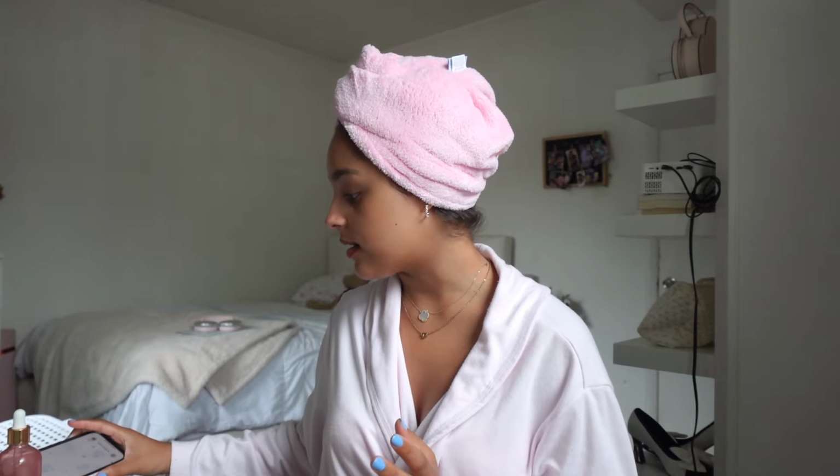Now my hair has been towel drying, I think for almost 30 minutes. So I'm gonna get started on styling it. I'm so excited to show you guys how I do my hair with these tools.